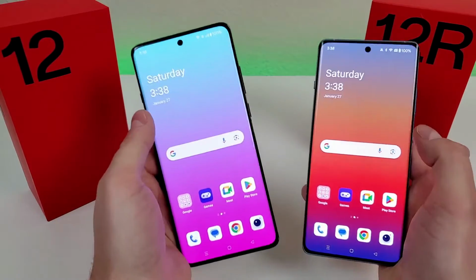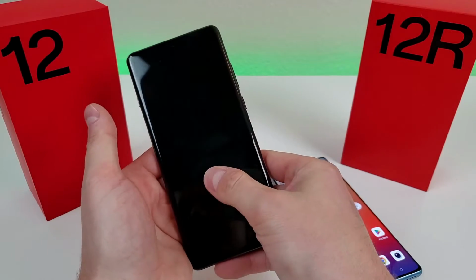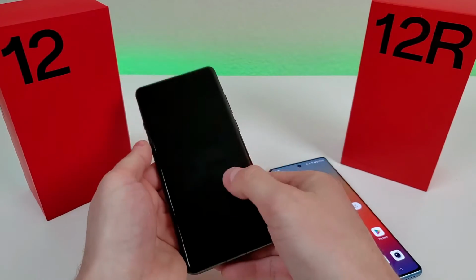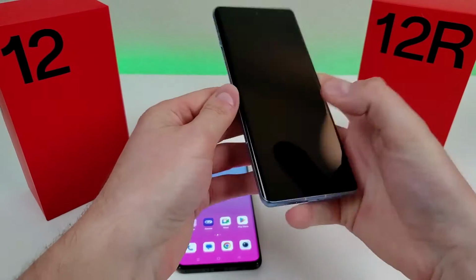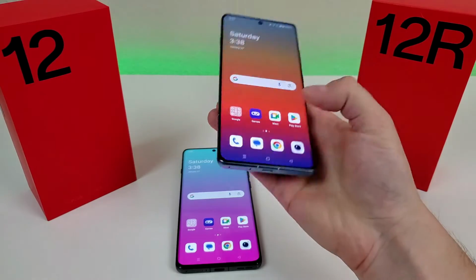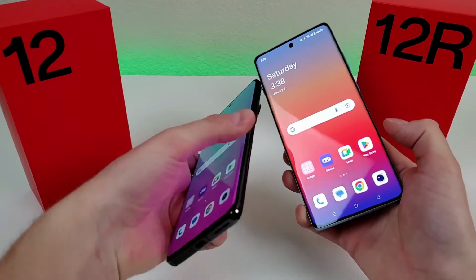Now both phones do feature face unlock, and also they have in-display fingerprint sensors, which is great. So you can see here, very fast and responsive with the 12. We'll try that one more time. There we go, very quick. And then we'll try it out with the OnePlus 12R, and that's also very fast. Let's try that again. There we go. So definitely excellent, reliable fingerprint sensors with both of these devices.